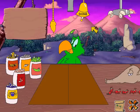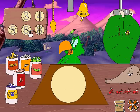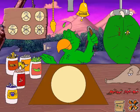Monkeys have a tricky order for you. You have to cut the pizza into more slices than the bottom number on the order. But you have to add toppings that are equal to the fraction shown in the order. It's a wild party, so let's keep on cooking!